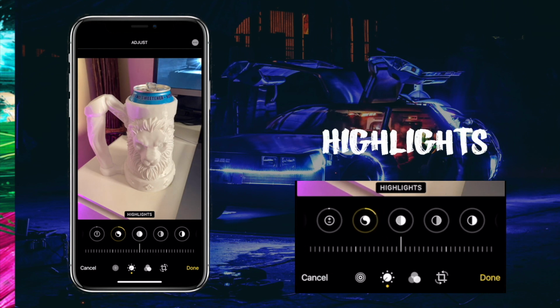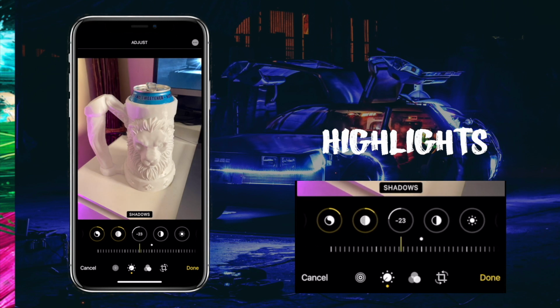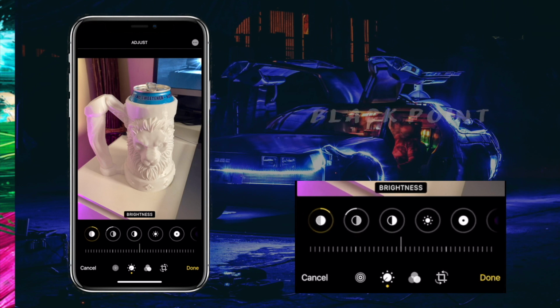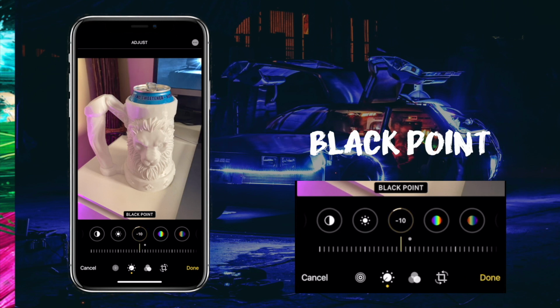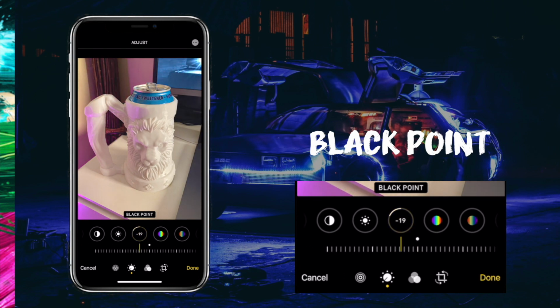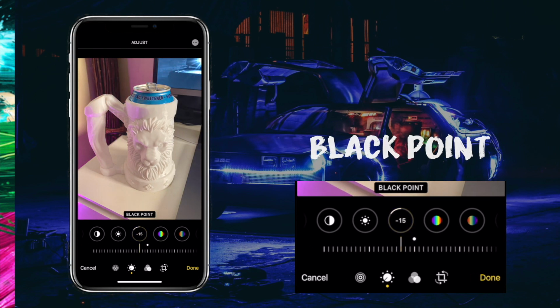Look at the highlights and say, do we want to pop those a little bit? And then we want to crush the shadows down a little bit, which means taking away some of them, darkening them a little bit. Contrast is generally fine. Brightness is generally fine. Now, what black point will do is it will give a bit of a fade to your photo. It's basically raising the black point. So if you take it away, you get a bit of a faded photo. They're kind of in now. And if you lower the black point, you get a real crushed image. I'd recommend a little bit less, but this is all up to personal preference.